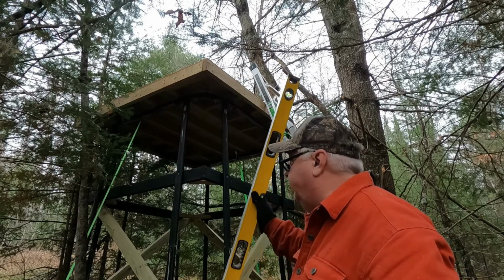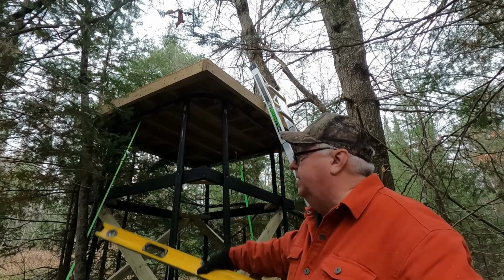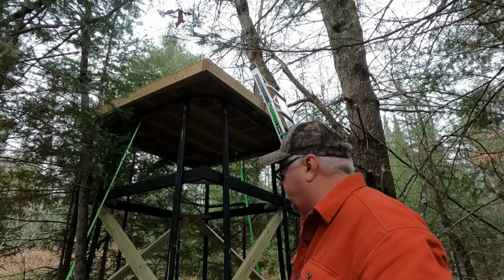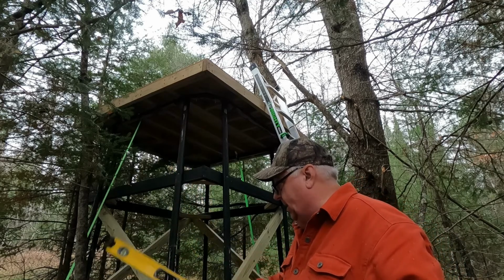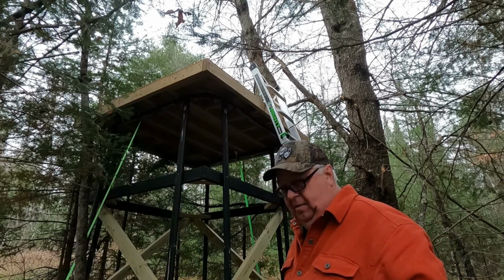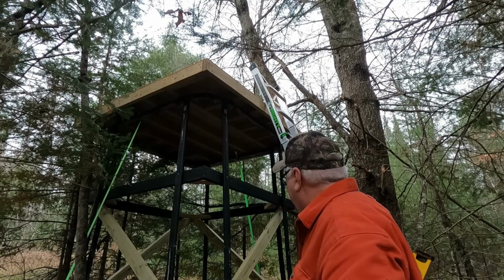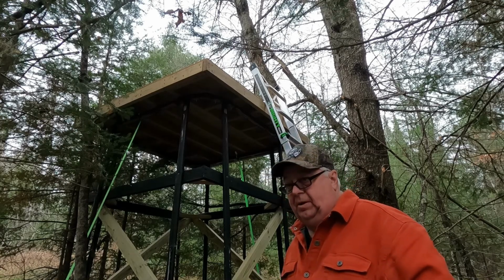And the beautiful view from up there, I can see all the way to the end of the other food plot up there. So that'll be nice. I'll be able to see if the deer are up there or they come out down this way. It'll help. It'll give us another option. So all right, time to clean up and go back.